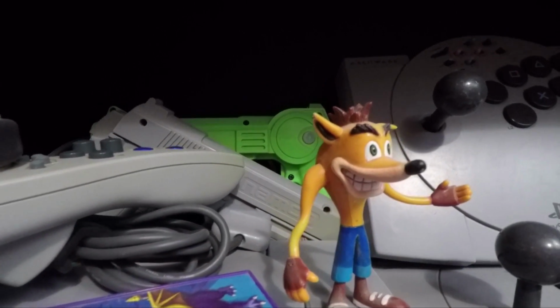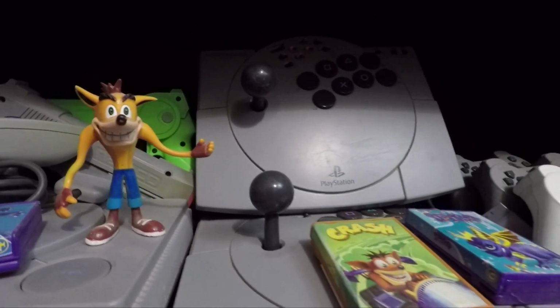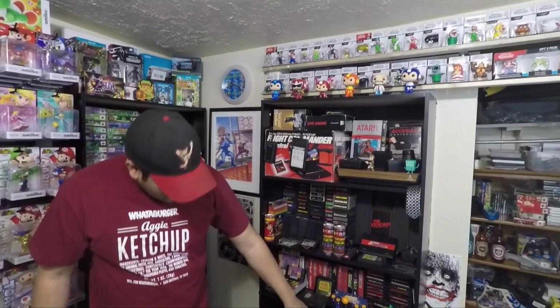And then below that, we have the original PlayStation with a couple of joysticks that we actually found at a thrift store here in town for a really good price. And then we have three different colors of PlayStation controllers down there. I think we're missing one. I think we have a red one. It's hiding somewhere. And below that, our GameCube collection.